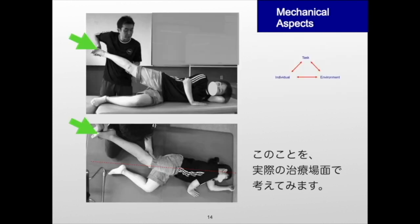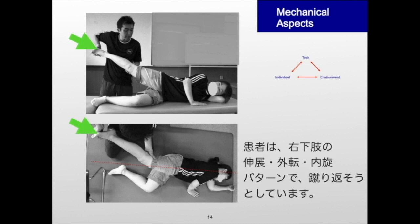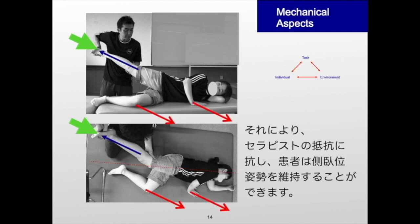When we compare this to a therapeutic situation, here we have a model in side lying, which is a very unstable position, and the model is supposed to push against the resistance of the therapist into extension and abduction internal rotation with the right leg. To avoid rolling into prone, she needs to stabilize herself with the other extremities in front. So she's using the opposite leg or the arms as outriggers and can stabilize this side-lying position while pushing against the therapist.